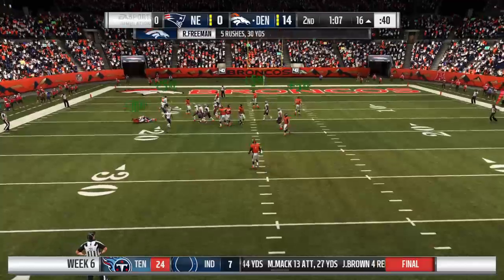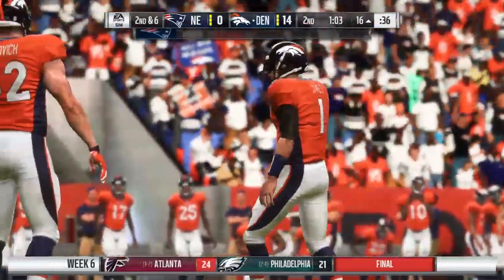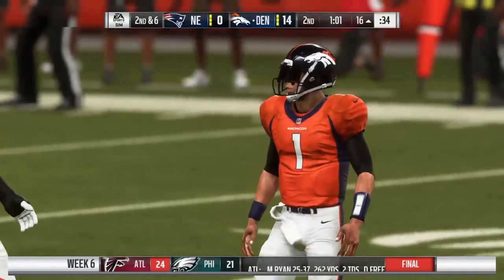Even with the good move he showed, he'll be brought down short of the 15. They give him 4 yards there. It'll be 2nd and 6.